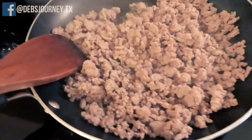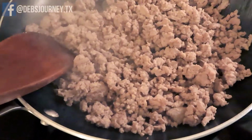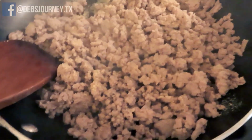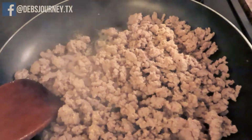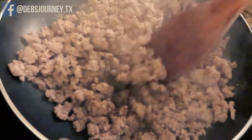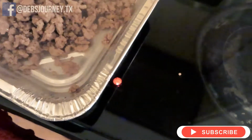Alright, my meat is cooked, and so I'm just going to season it with my seasonings that you already know. I have garlic. We use these seriously every time. Salt and pepper. I'm going to mix that up. Turn off my heat for just a second. I'm putting it into my casserole dish.